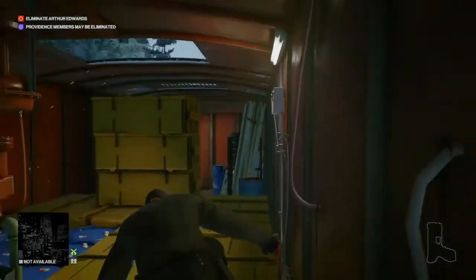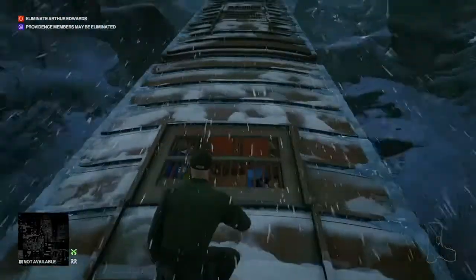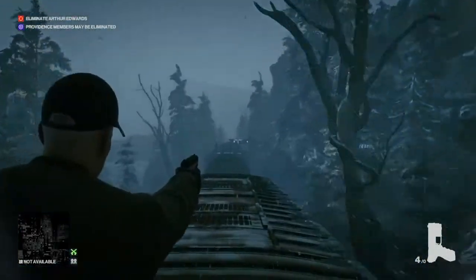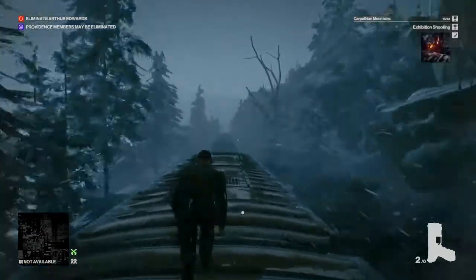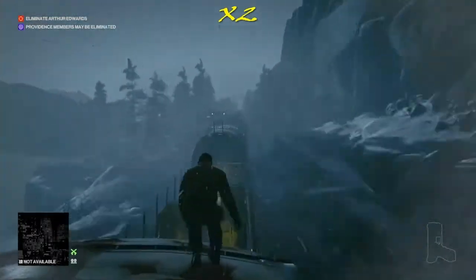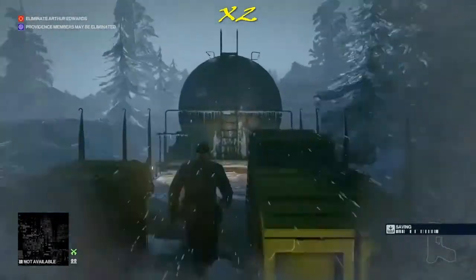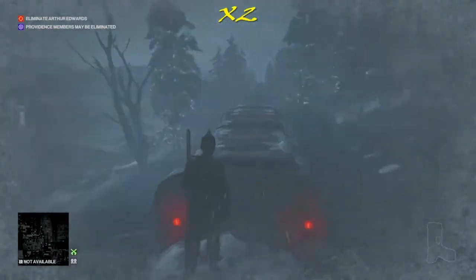So with that open, we are then going to make our way up to the roof, pulling out our pistol on the way, and the next time a signal comes along we're just going to shoot it, try not to get hit by it, and that will get us the, I've forgotten the name of it now, the experimental shooter or something like that it was called.